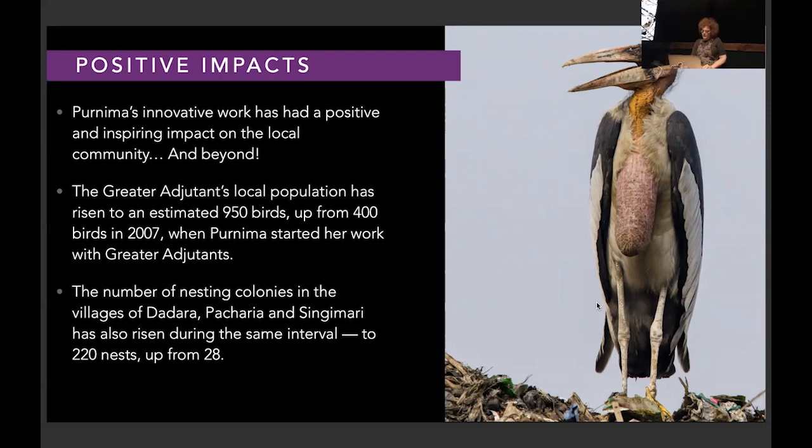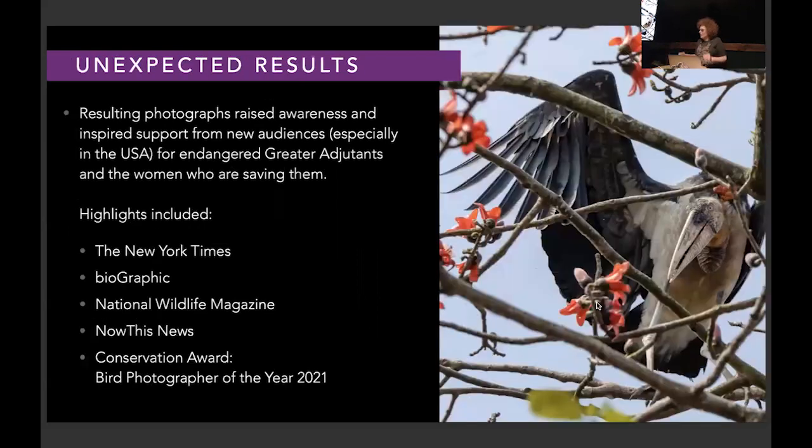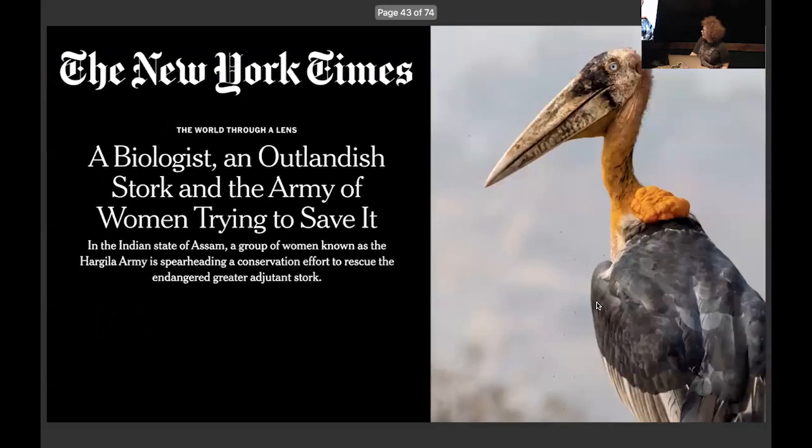And just following my heart and doing this had huge unexpected results for me. This story that I shot ended up in the New York Times, Biographic, National Wildlife Magazine, Now This News, and won the Conservation Award for Bird Photographer of the Year of 2021. Thank you. Here's a grab of the New York Times, the local New York paper.